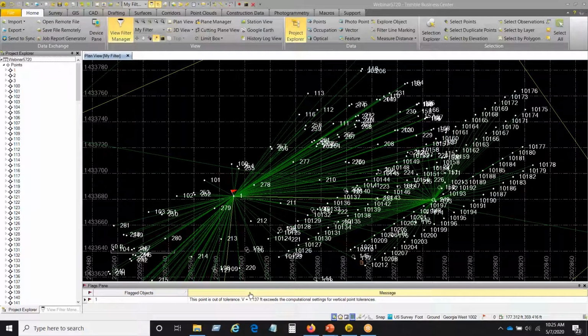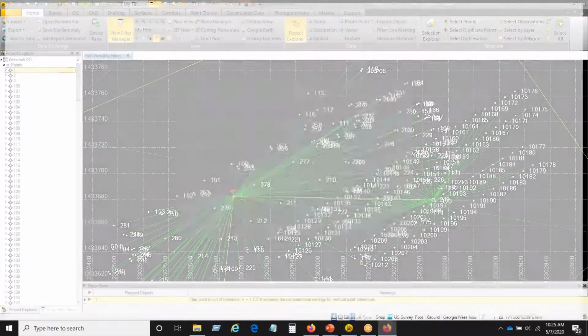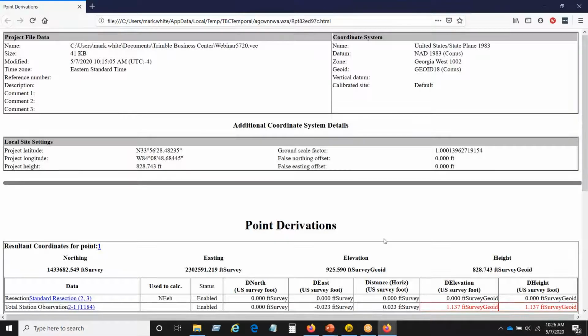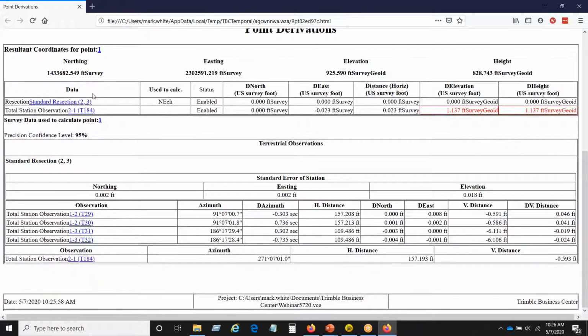So right there, I know, hey, I brought this data in, I already got a problem, right? That never happens with field data. But I'll go ahead, and one thing you can do is right click on number 1. And I like to use this point derivation report. So just right click on the point that's red, go to point derivation report. And this is going to open up a little report that's going to show me where this point was derived from. So I can see that the coordinates for number 1 first came from a resection where the gun was on 1.